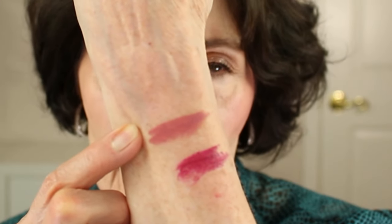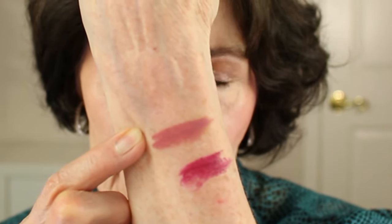I usually end up having to blend a couple of different lipstick shades together to get the shade that I want. So I ordered the two shades Effortless and Untamed. Effortless is a dusty mauve color and Untamed is a deep maroon purple. I'll swatch them for you so you can see them before I apply them. Effortless is the lighter shade on top and Untamed is below it.